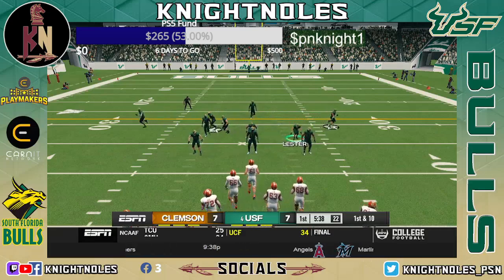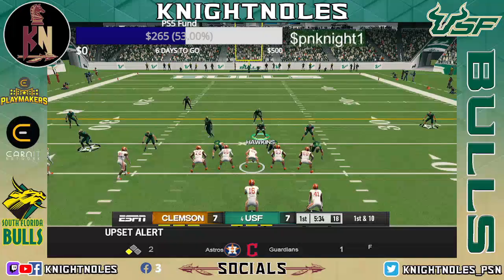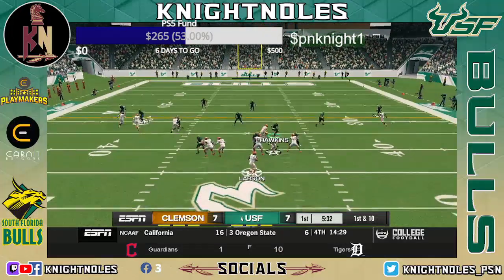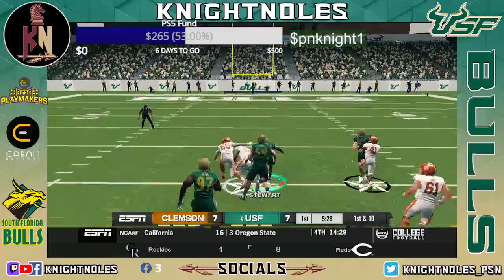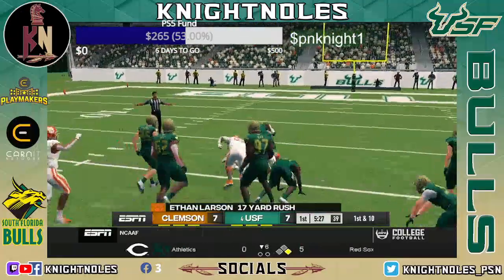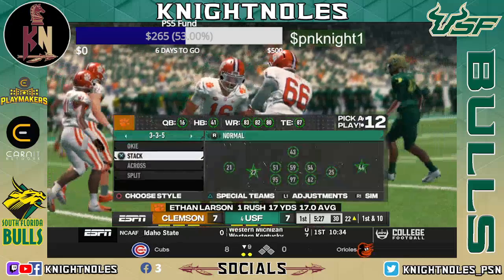From the 39-yard line, it's first down. They'll bring him down around the 22-yard line. Gain of 17. First down.